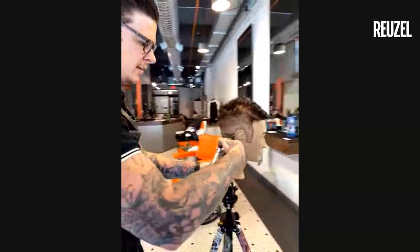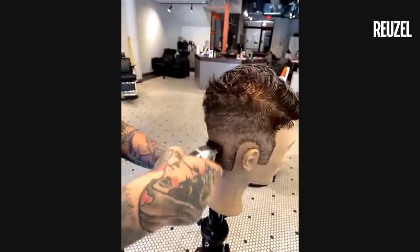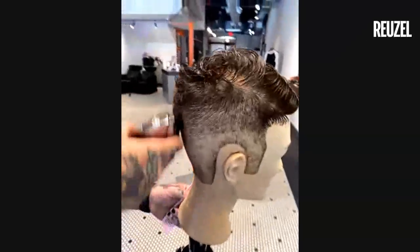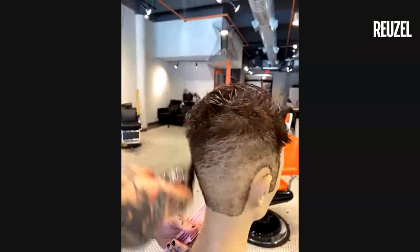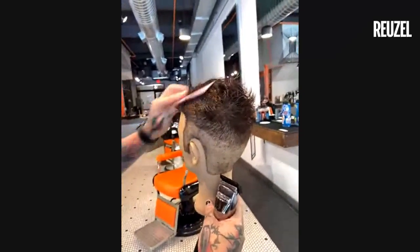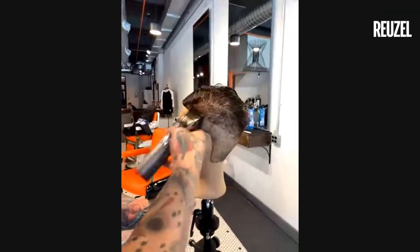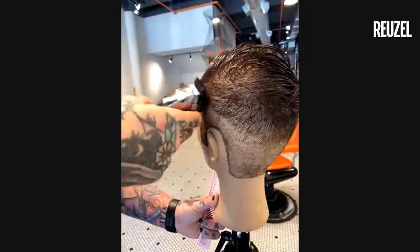So again, one open, just flicking up into our baseline. You can see that weight line starting to disappear. Still one open. This side's a little bit higher. Again, I'm talking asymmetry. It's intentional.